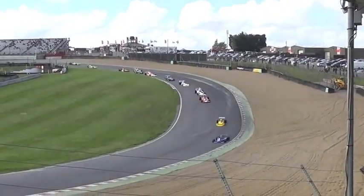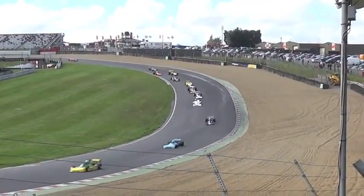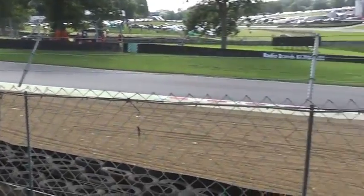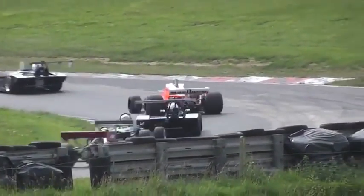It's Michael Lyons that leads. Big sideways moment there from Andrew Smith in the March Formula 2 car that was in second. Michael Lyons in the HSCC 308 led the way though as they went up the hill. I think Mark Dwyer possibly, it was in the Formula 5000 Lola in third. So they head through Graham Hill Bend there.